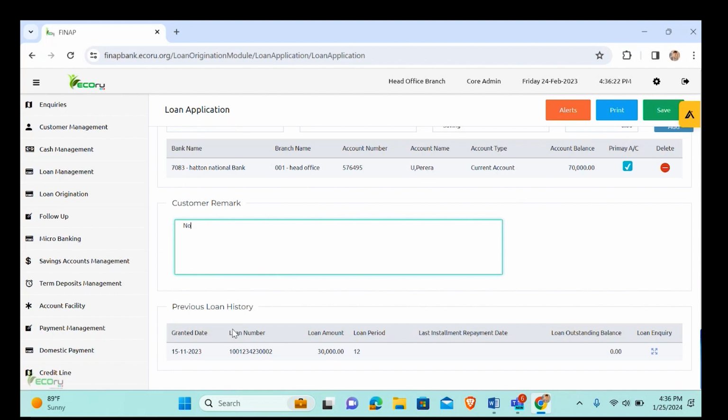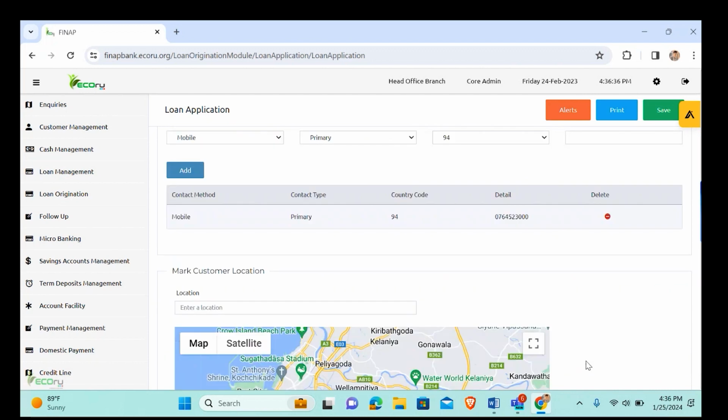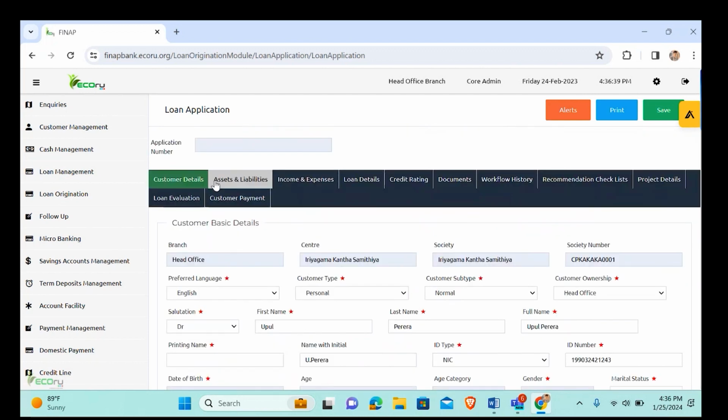Here you can set up the previous loan history. So you can type in here, and it will automatically show, with the customer's number, if the person has taken any loans. So in this case, this person has taken a loan for 30,000, the loan period is 12 months, and the granted date is this, right? So the basic information about the customer details has been captured here.